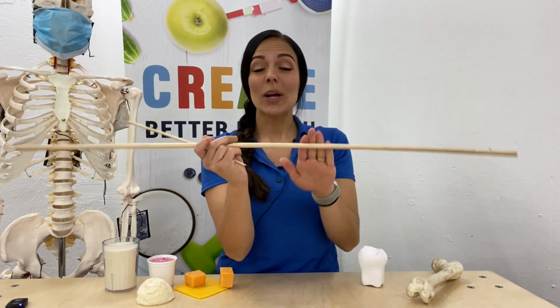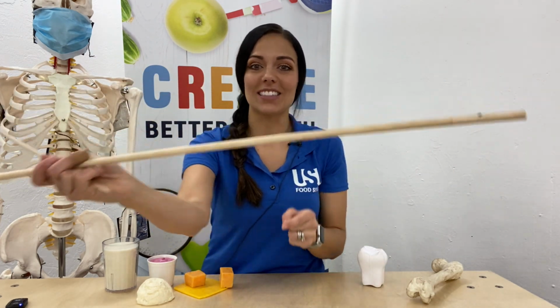And how we can strengthen our bones and make them more like this thicker, stronger stick is by filling our bones with calcium and vitamin D. Our bones are similar to a bank. It stores up calcium like a piggy bank saves up money, and you're able to use it throughout your life when your body needs calcium. If you're not eating enough calcium, your body will pull the calcium from your bones to have it for the different functions throughout your body that require calcium.